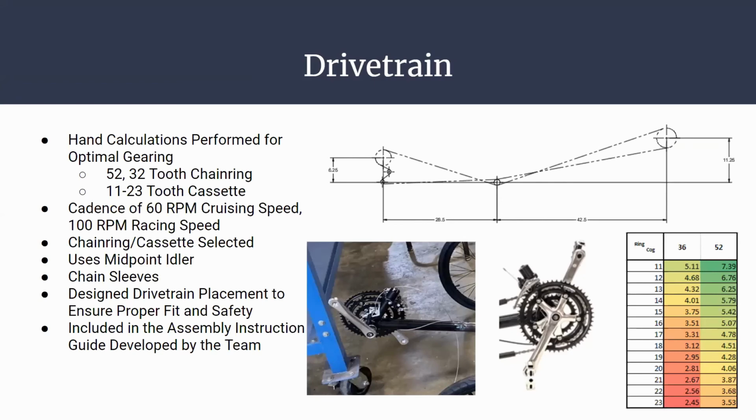So with that in mind, when we selected our drivetrain, we kept all those parameters in mind and selected what we thought would be the best choice to meet all these specifications. And we have our table of gear ratios over here on the side. Now, once we had that selected, we had to make sure we were properly installing it and everything was going to work together.